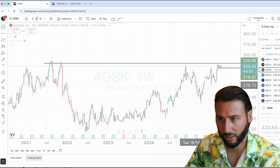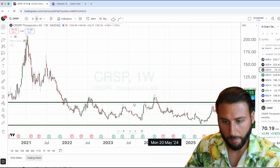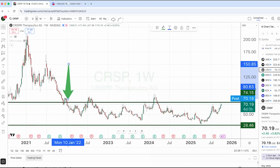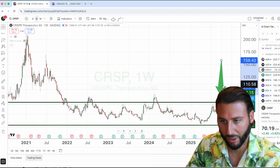But again, looks amazing. We have CRSP, massive base, similar base to this Roku. Again, Roku and CRSP nowhere close to similar names, but chart-wise, 1,000+ day base. Can't really break 70, can't break 70.